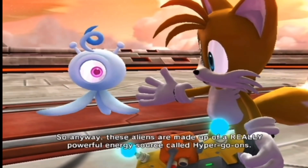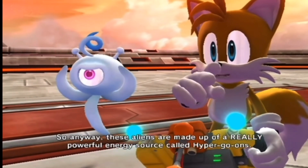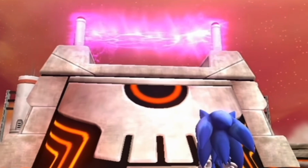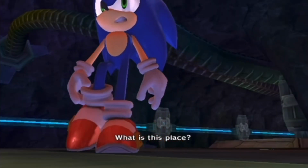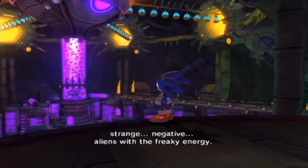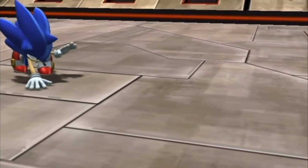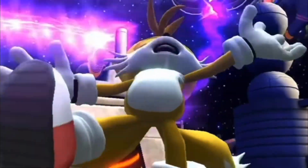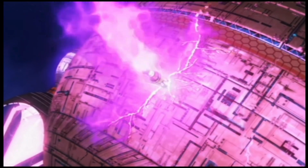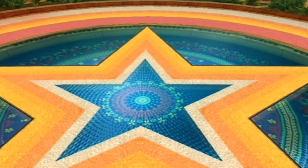Once Tails gets the thing working, we find out that Eggman is actually trying to harness the Wisps' energy, which is called the Hyper Go-On. Eggman has set up a bunch of generators in the locations that Sonic visits throughout the game, and Sonic has to shut them down. Later on, Sonic finds out what Eggman is really harnessing these aliens' power for. He's turning them into Nega-Wisps and using them to power his mind control cannon. The first instance we see of him using this is on Tails, but it wears off really quickly. This cannon starts to malfunction and begins exploding along with the amusement park, which results in Sonic and Tails leaving to stop Eggman once more.